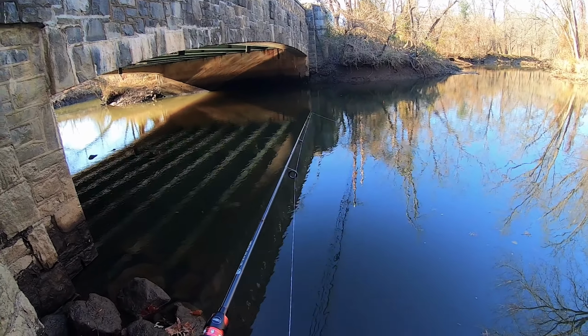The fish, they don't take it, they don't grab it, even though they're pulling it. I can't set the hook. Looks like the fish is too small. Do it, do it. Nope.